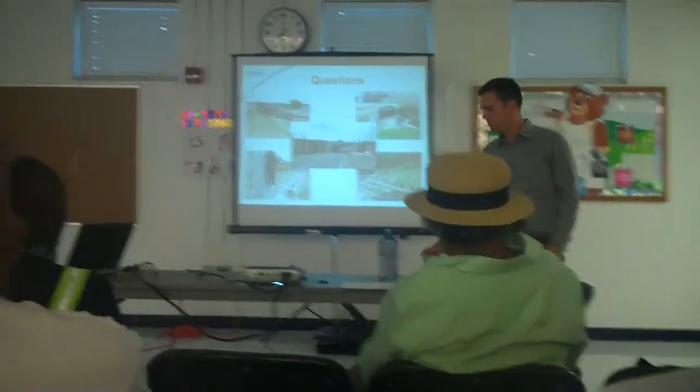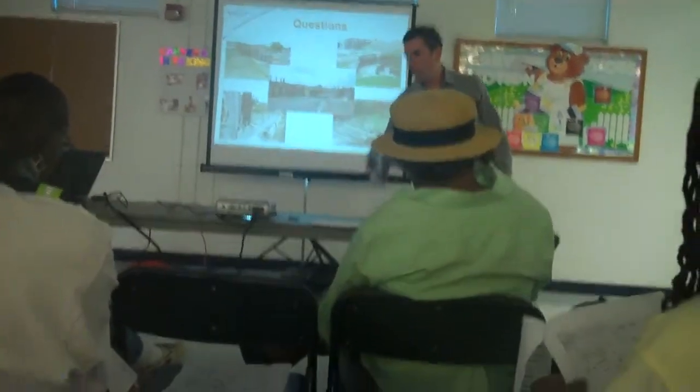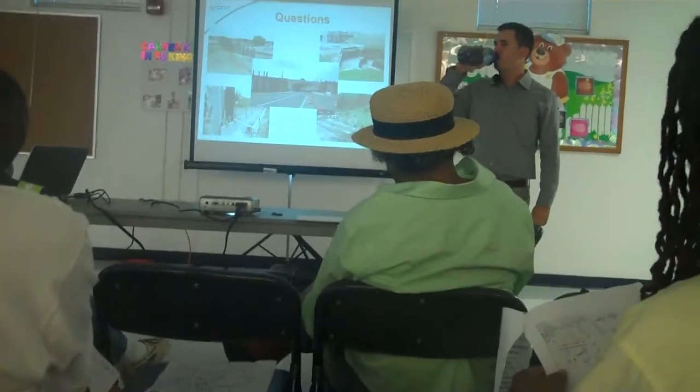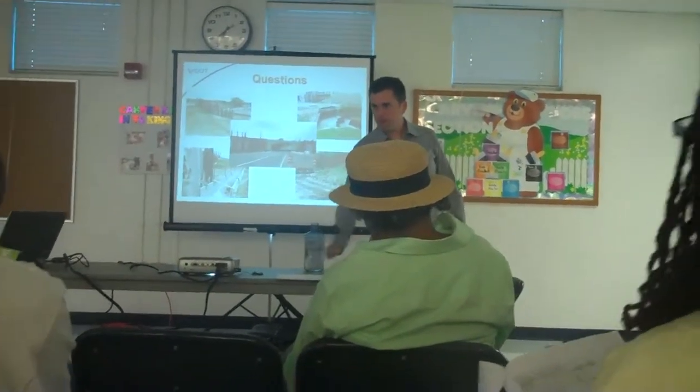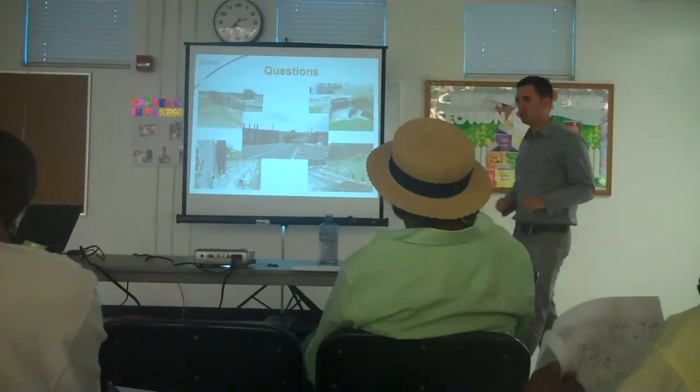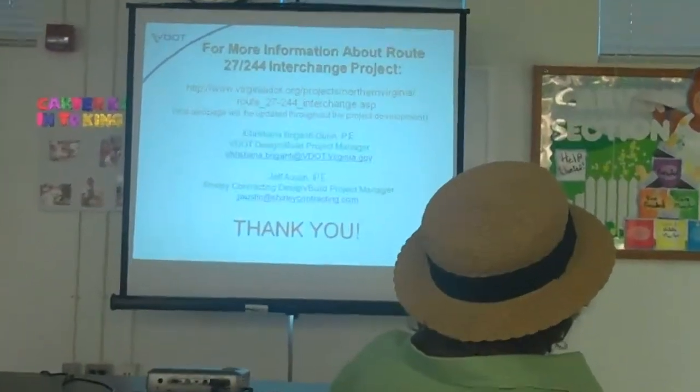I saw that you had the sound barrier on ramp G. Are you going to put anything on ramp E? Is there going to be a sound wall, or will the trees be replaced there? Trees will be replaced. We're just giving a quick overview of the project.